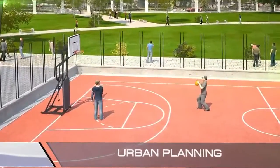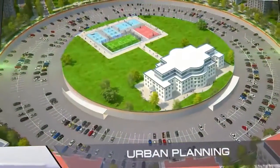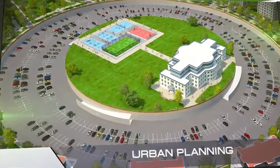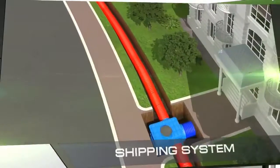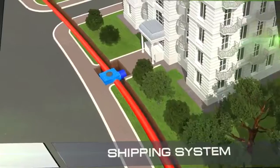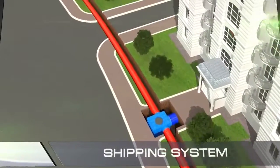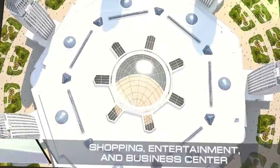Cities are divided into courtyards. In the middle of each courtyard is a modern school and kindergarten. The courtyards are equipped with underground two-level garages and parking areas. The transportation routes in the city are carefully planned in the same way to avoid traffic jams. There's an automated underground shipping line leading to each apartment building, allowing residents to send and receive medium-sized packages without leaving their apartments.